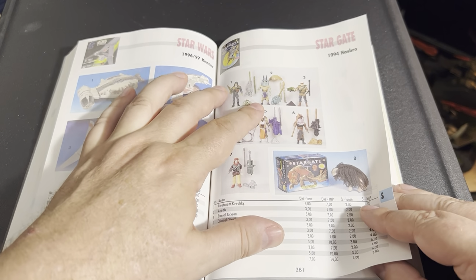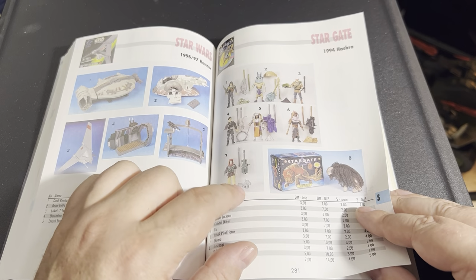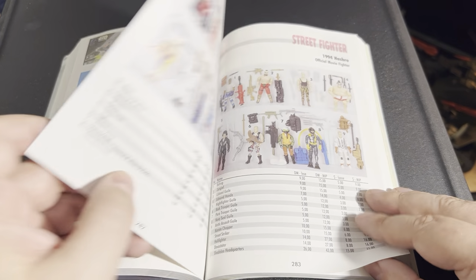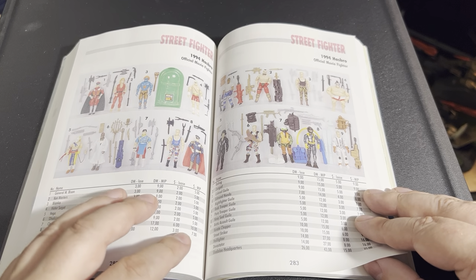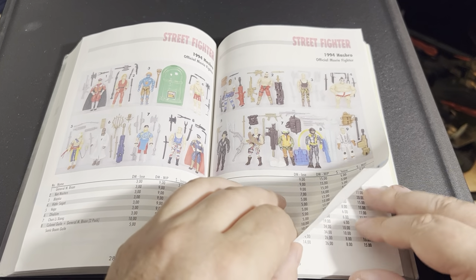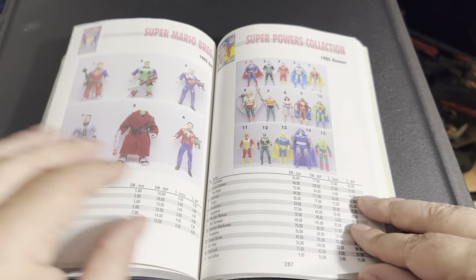Stargate, which is another great line with some Kenner reuse in the vehicles, so it's good things to look for in Stargate. The Battle Wagon, I think, was reused. There's Street Fighter, which was also another section of G.I. Joe. Street Sharks, great line.